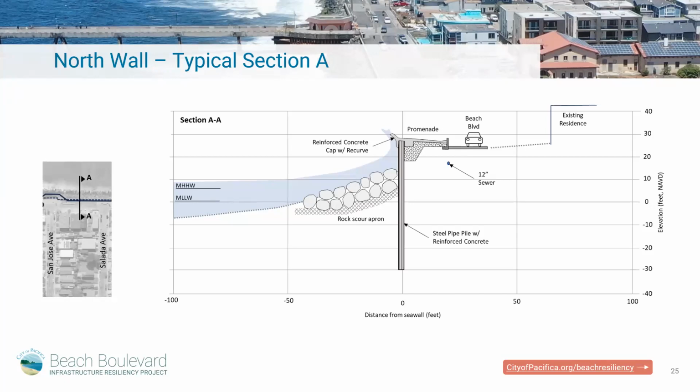We're looking at a steel pipe pile filled with reinforced concrete as the primary structural element. The top of the piles will have a concrete pile cap that'll be shaped to have a recurved face on it to help deflect some of that wave run up back to the ocean and reduce flooding on the promenade and Beach Boulevard.